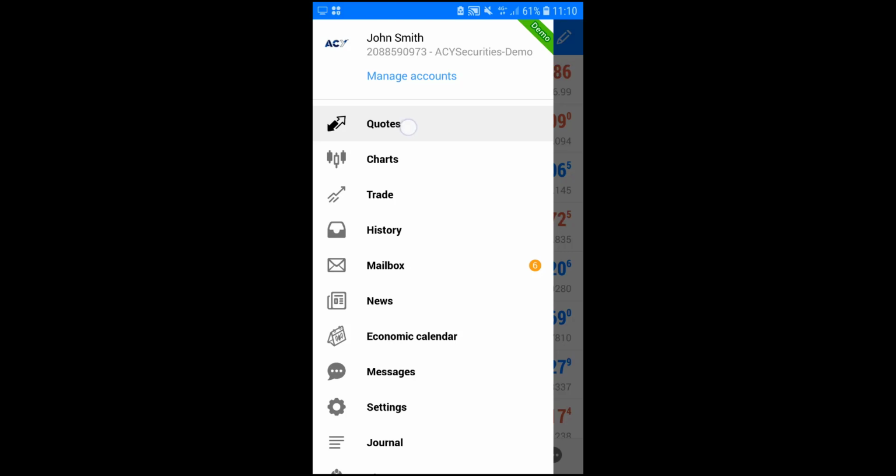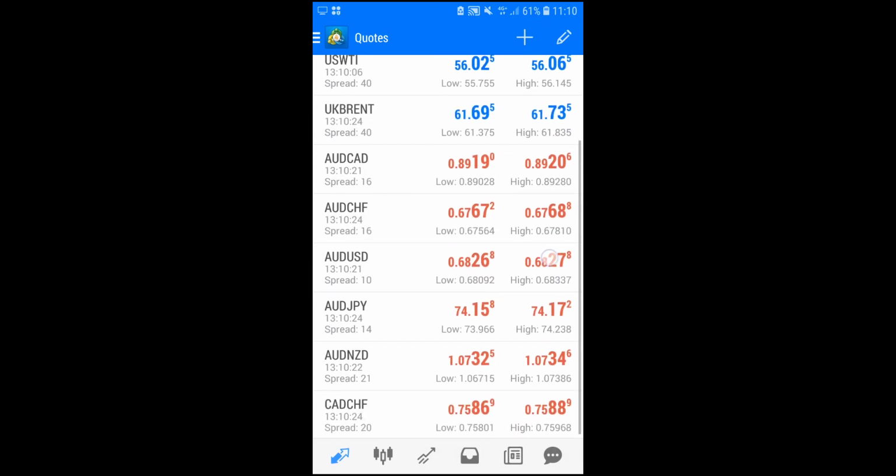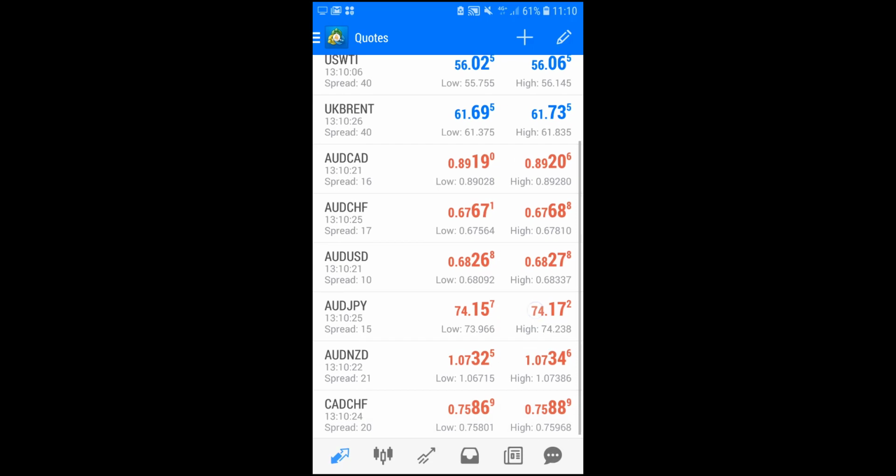If we click on quotes, we can actually see here at the back, we've got a list of quotes here for different markets such as gold, oil, and different currencies such as Aussie CAD, Aussie Swiss. If we go to Aussie dollar, for example, we can see the spread there just below 1 pip.